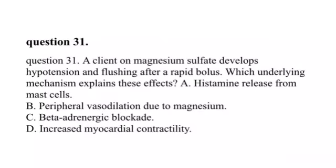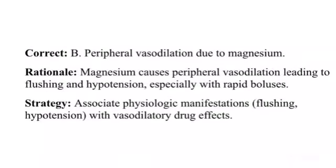Question 31. A client on magnesium sulfate develops hypotension and flushing after a rapid bolus. Which underlying mechanism explains these effects? A. Histamine release from mast cells. B. Peripheral vasodilation due to magnesium. C. Beta-adrenergic blockade. D. Increased myocardial contractility. Correct, B. Peripheral vasodilation due to magnesium. Rationale: magnesium causes peripheral vasodilation leading to flushing and hypotension, especially with rapid boluses. Strategy: associate physiologic manifestations, flushing, hypotension, with vasodilatory drug effects.